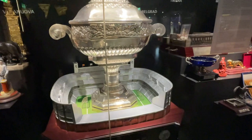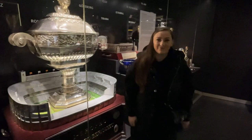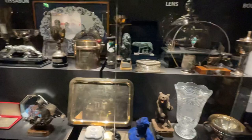Dismantled in Madrid, so it was able to fit on the plane back to Munich. It's huge. I don't think this video can show it. Taken apart. Stand by there just to see how big it is compared to you. That is huge. They have played against probably every team there is.